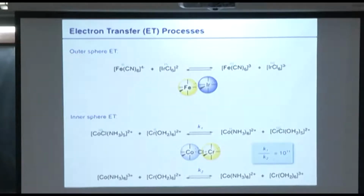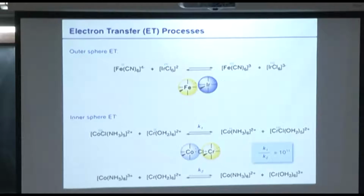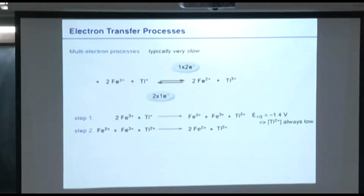So this transition state requires bond making and bond breaking, so it's a bit slower than the outer sphere processes, but still relatively fast. You'd see very fast rates. Then we have a third process which is typically very slow, and that's a process where we have multi-electron transfers, which are often multi-step processes.